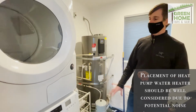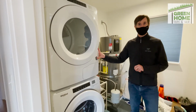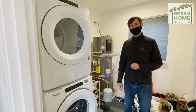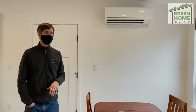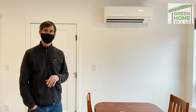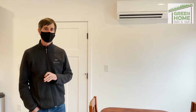The other appliance that we have is a high efficiency washer and dryer. So this is actually a heat pump dryer as well. So rather than having gas or electric resistance, it runs on a heat pump. So it can be up to 200 to 300% efficient compared to a regular dryer. For all our projects, and this one included, we do electric only. So this is a 100% electric house. We'll talk about the solar panels in a little bit. But heating and cooling is also handled exclusively by electricity.